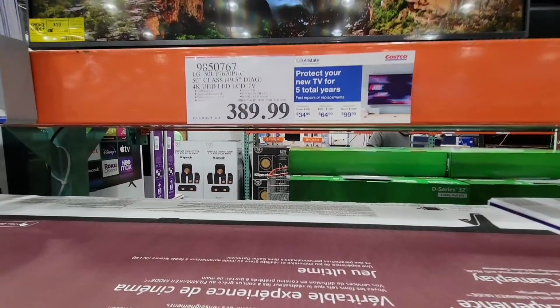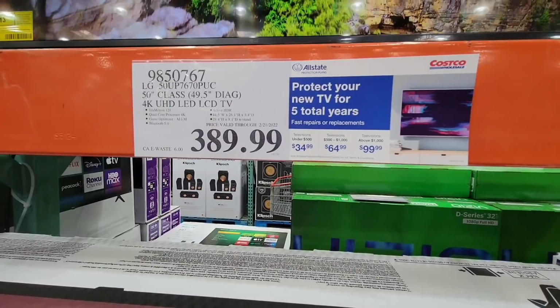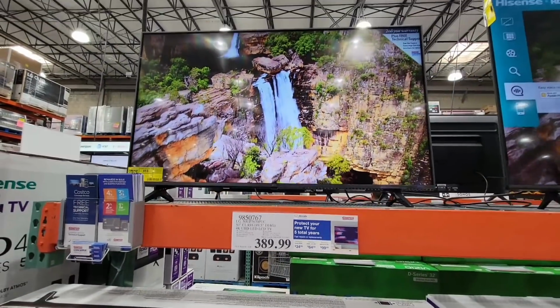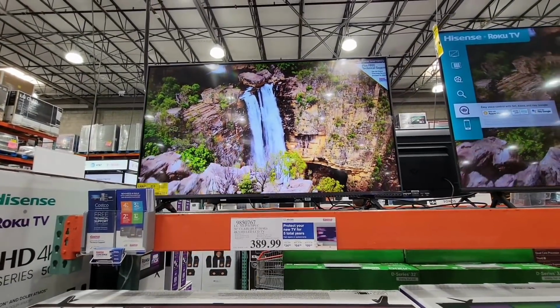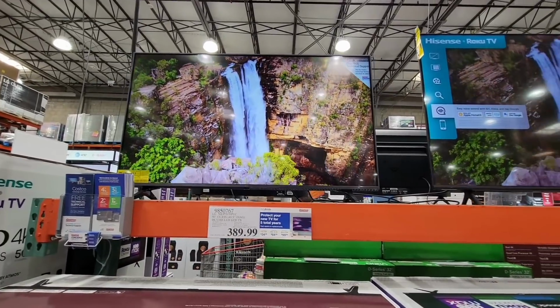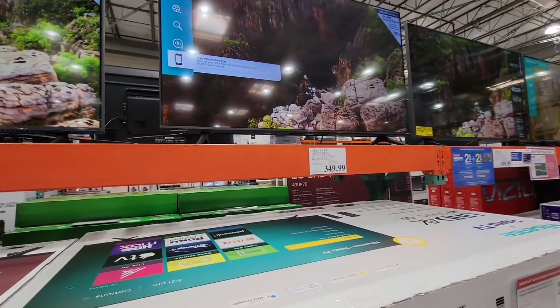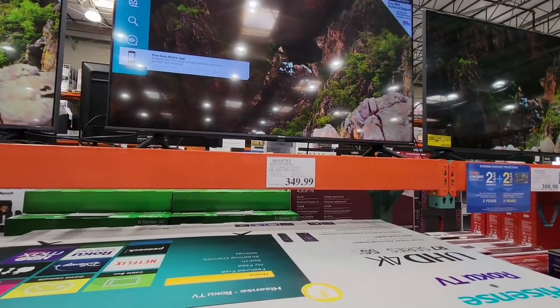Now, like I said, look at this TV. It's $389.99. It's a 50-inch. It's an LG brand. I do like the LG brand TVs. This is a good size TV that I like. Some people like bigger, some people like smaller, and like I said, that's a preference for me. These are smart TVs, which is nice.